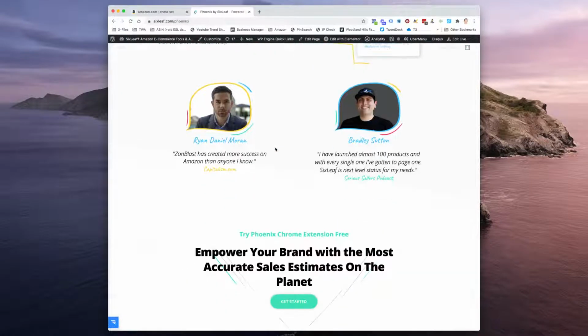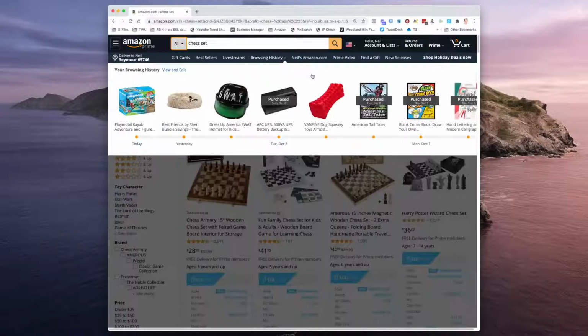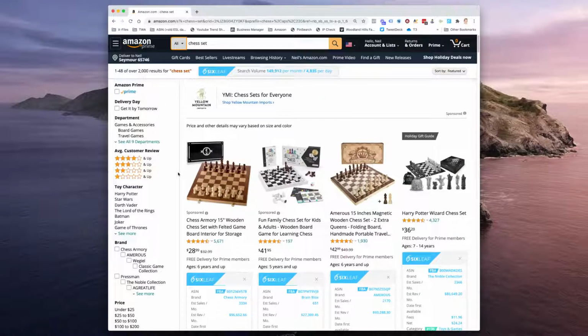I'm going to break this all down as we go through our product research here in just a minute. This is the most accurate third-party verified data you're going to get. Go to the blog and check out that third-party verification. So we know that this data is accurate, the most accurate in the world.